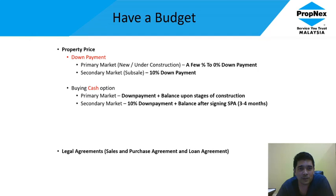So in purchasing property, there are two options. The first option is buying cash. This is for people who have some money and don't want to take a bank loan. They are willing to pay for the property and buy it with cash instead of paying for the interest in the bank. So for primary market, how it works is you have to pay a down payment. It could be a few percent to zero down payment as mentioned above, and the balance you need to pay upon stages of construction. When I say stages of construction, it depends.